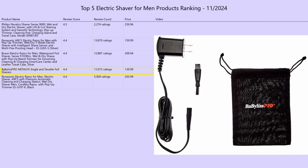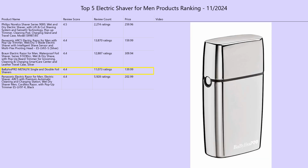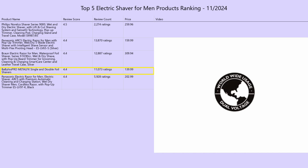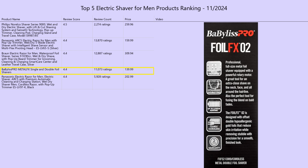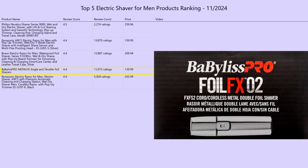$139.99. Customers like the shave quality and ease of use of the electric shaver. They mention it's perfect for shaving around the neckline and shaves like a hot knife through butter. Customers are also satisfied with its looks and ease of cleaning. Customers dislike, however. Some customers disagree on functionality, build quality, value for money, and battery life.